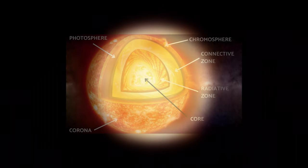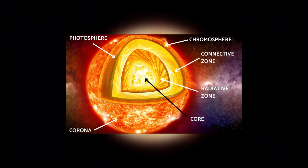It has a few particular layers, including the center, radiative zone, convective zone, photosphere, chromosphere, and corona. The center is the deepest area where atomic combination responses occur. Hydrogen particles fuse to shape helium, delivering massive measures of energy all the while.